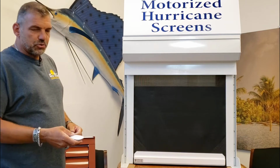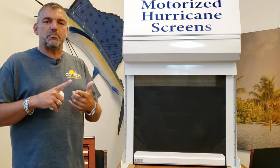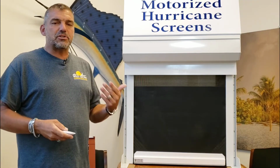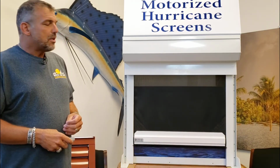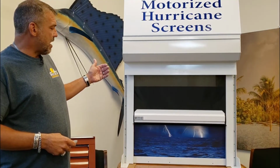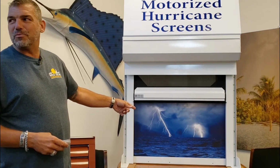This is a product that you can use as a daily use for sunscreen, for hurricane screen. It blocks rain, it will block no-see-ums. It can be raised or lowered with the touch of a button, and it's very, very quiet. You can see that this is a product that allows you to block out these major storms.